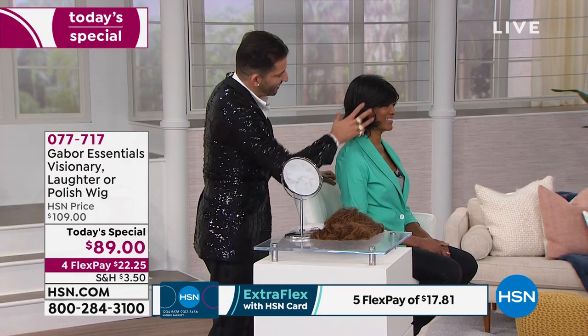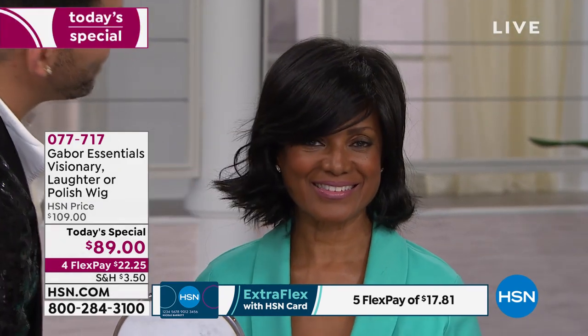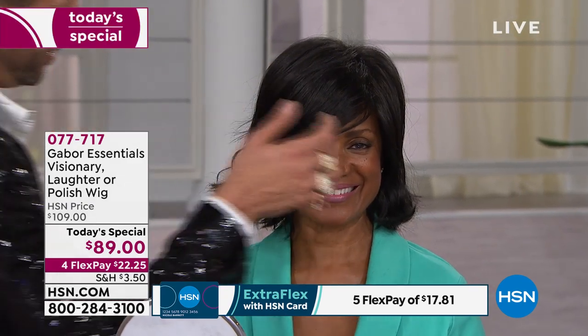My hair, I don't have a tenth of this hair. This is like 10 times more hair than I have. This is like somebody else's hair, right? I have very thin, fine hair. I could never pull this off with real hair. It looks great on you.